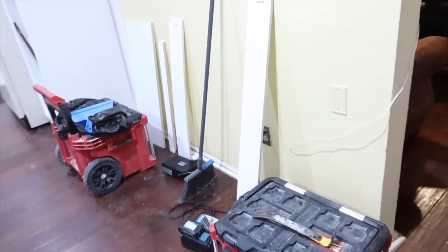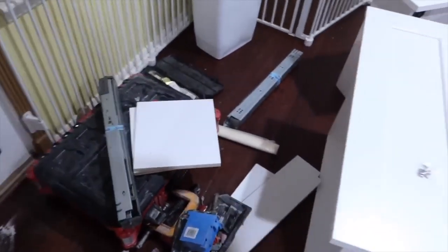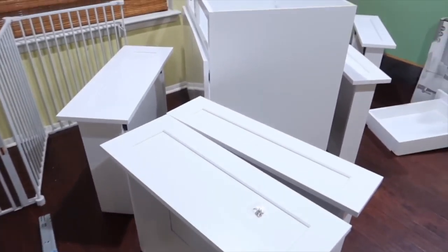Well, guys, it has been a very extremely long day today. I am tired, man. So everybody's finally gone for the day, but we are far from finished. Right there on that very wall, now all you see is stuff for a countertop. Over here, we had a bunch of boxes, and all you see now is the drawers finally put together.